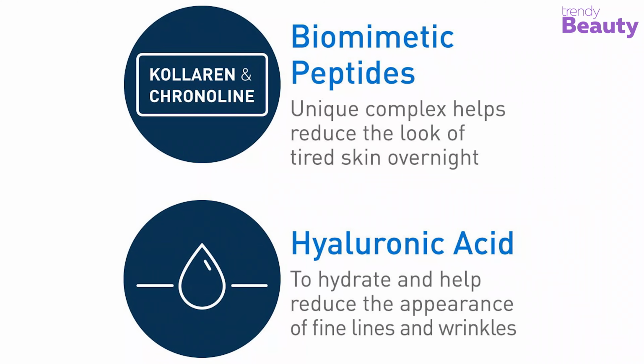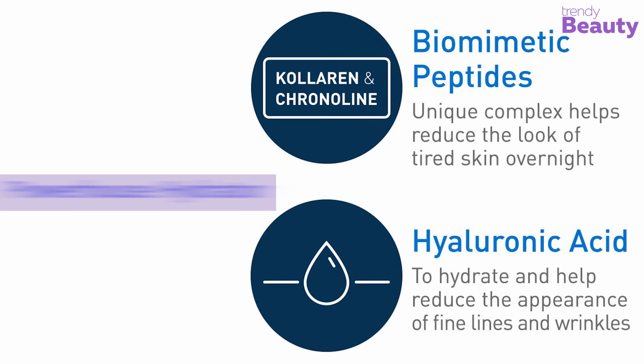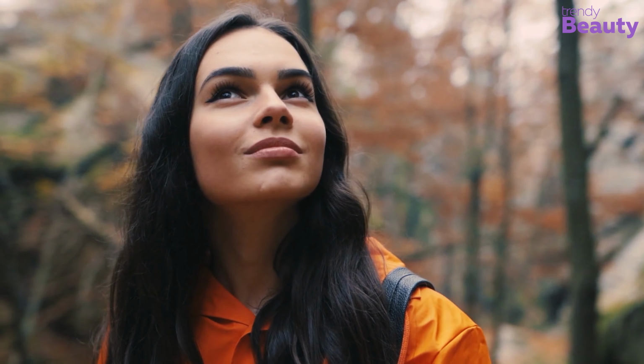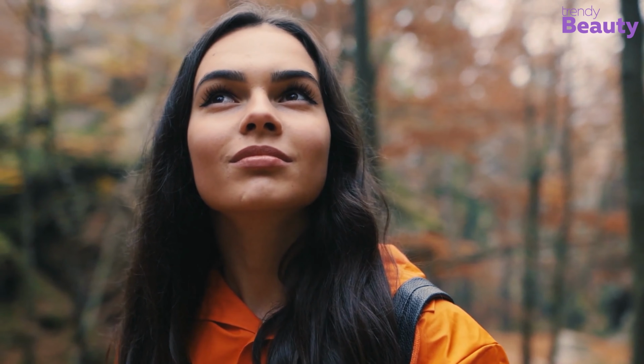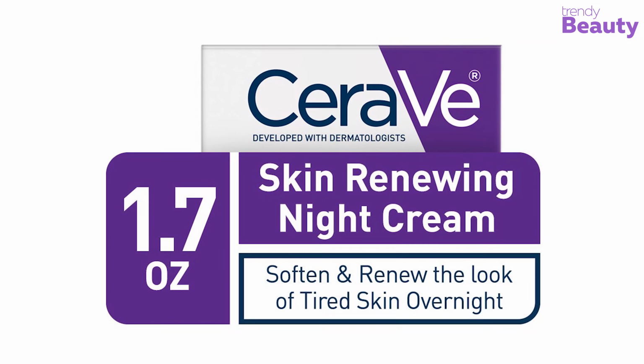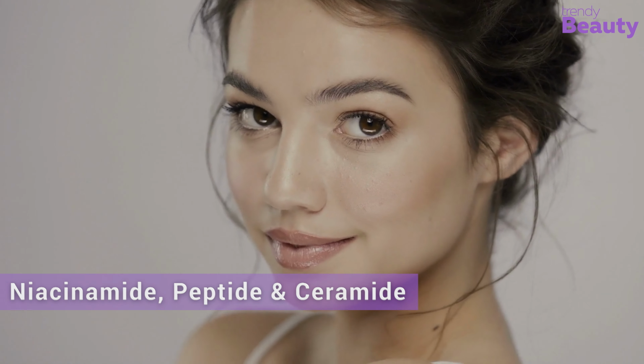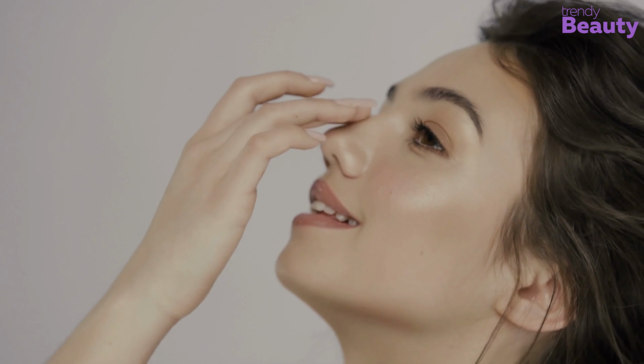It is formulated with hyaluronic acid, also known as a powerhouse hydrator, that can hold up to 1,000 times its weight in water. This night cream also contains niacinamide, peptide, and ceramide that help to replenish and rehydrate the skin's barrier for extra moisture retention and recover the look of exhausted skin overnight.